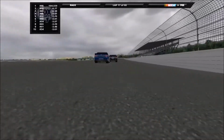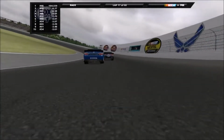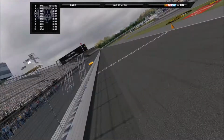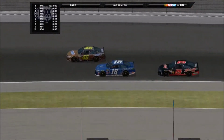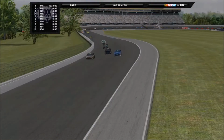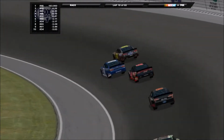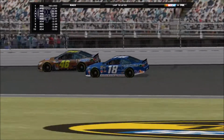Looking at that right-hander. Still looking. Gonna fall back in line again. 29 runs wide, and here comes the 18 for the lead. Joshua Sim for the lead. Right here, side by side to the line. It looks like Roger Ray is gonna try to push the 18 here into turn number 1. Wonder if he can make it stick. They're still side by side. Now it's the right-hander, now coming into a left-hander. 46 still not entirely clear of the 18 here. Now he is.